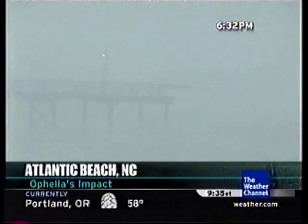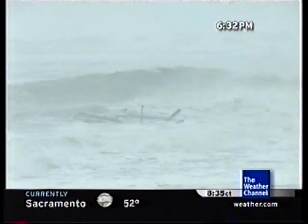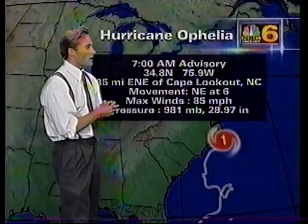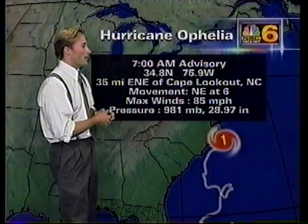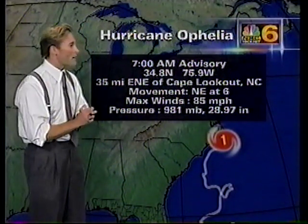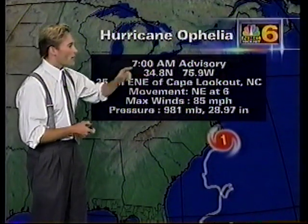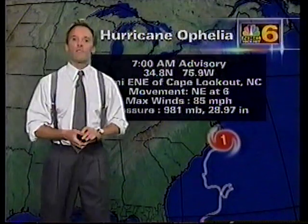Of course, the end of the pier came off as well about a half an hour ago. So there's a lot of damage starting to show up around this area. But now we've got a 10 a.m. advisory. It's currently located 35 miles to the southwest of Cape Hatteras, North Carolina, right there on the Outer Banks. 34.8 north, 75.9 west, maximum winds at 85 miles per hour.